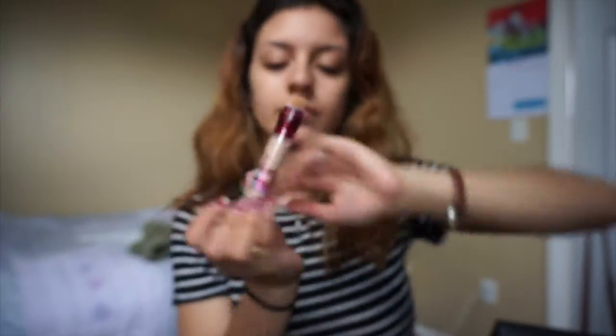So after applying my BB cream / primer, I next use the Maybelline Instant Age Rewind Under Eye Concealer. After lining and dotting it all over your under eye area, you just want to pat it lightly with your beauty blender to make sure any other gunk or lines disappear.